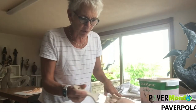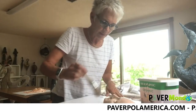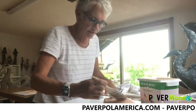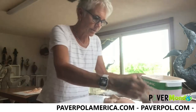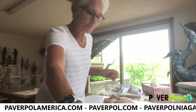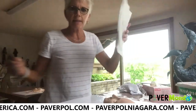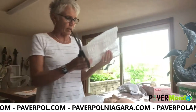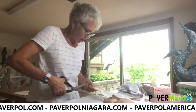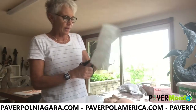So just getting rid of all those little air bubbles in the eyes and around. There we go. You want a nice smooth finish on it. That went really quick, and then I'm going to put my brush into the water. Now what I'm going to do is cut this relief decoration up into, I like to use long, narrow triangles. So I'm just going to cut that.